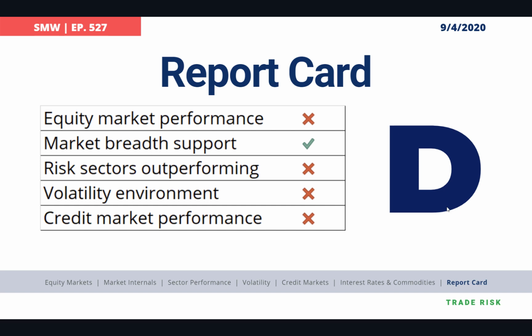Market breadth was still a positive, and quite frankly, the credit markets here were just right on the line. It just barely got this X instead of a check mark here. So when I think about two things that are pretty important, market breadth and credit stress, both of those things for the most part held up, and I think that is mildly constructive, even though we do get a D given some of these other factors.